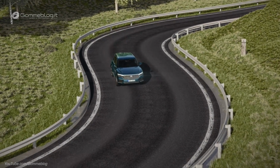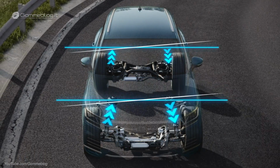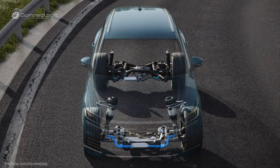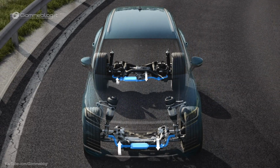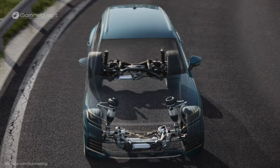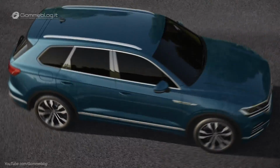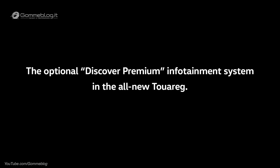Dynamic cornering does not cause the Touareg to lose its composure because its active roll stabilisation noticeably reduces any sideways lean. The front and rear axles' divided anti-roll bars have 2 electromechanical actuators. They ensure that all 4 wheels keep optimum road contact. To achieve this, the system dynamically distributes the roll couple between front and rear axle for good driving dynamics. The optional adaptive chassis control with active roll stabilisation in the all-new Touareg.